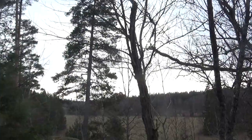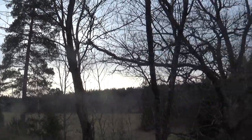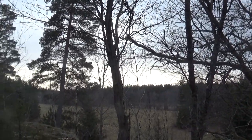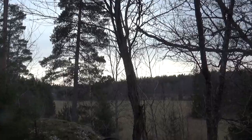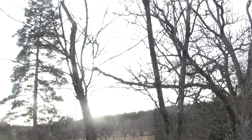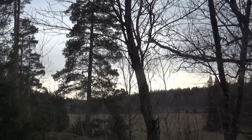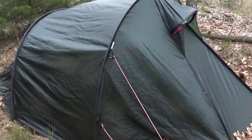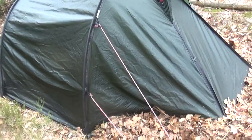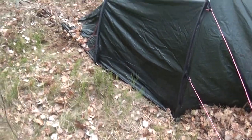And as you can see, it's almost dawn or sunset. I'm going to check the time. It'll be sunset in about 2 hours. The sun is going to go down in about 2 hours, so I still have plenty of time if I want to reinforce the wall here and there.